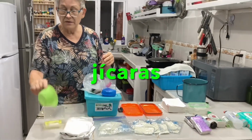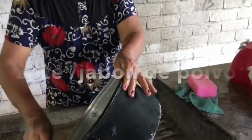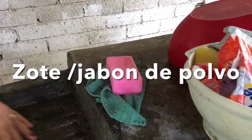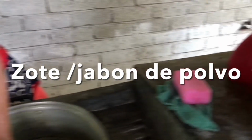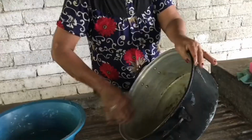And so this is a jicara. I love jicaras. Fred, I'm gonna bring my jicaras. So the Zote bar for washing fabrics is there to the left, pink. On the right is the powdered soap. It's Ariel or Foca. There are different brands that we use for floors and everything.